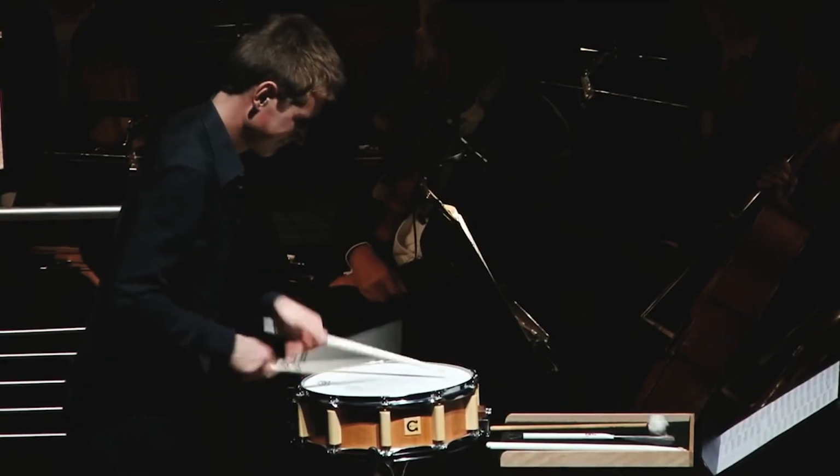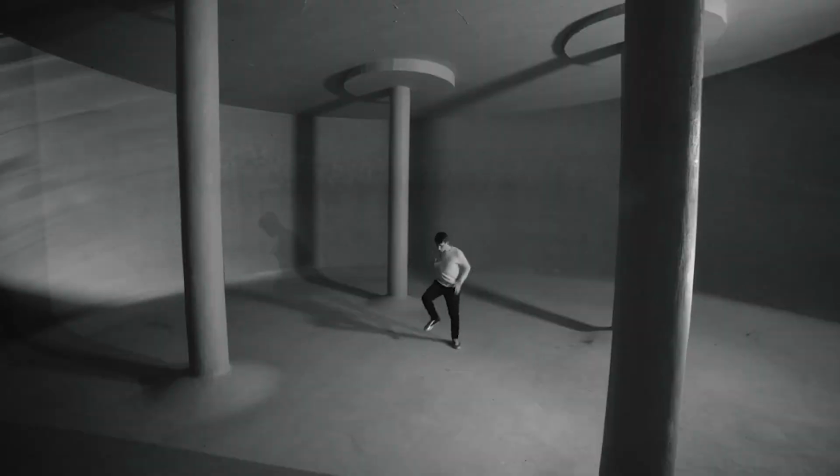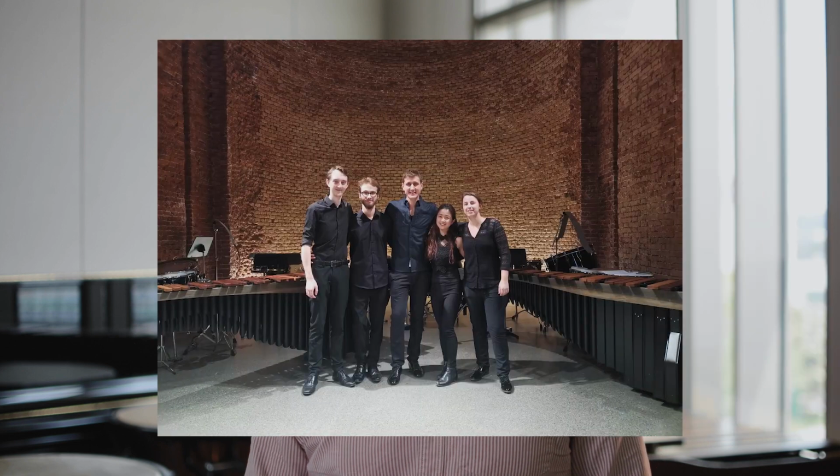We're very lucky here that we have an international solo percussion consultant tutor, Alexei Gerasimus. Alexei is an incredible percussionist. He was the winner of Tromp in 2010, and our students have been over to Germany, to Munich and Berlin, to work with him on several projects, as well as receiving lessons from him here in person and online.